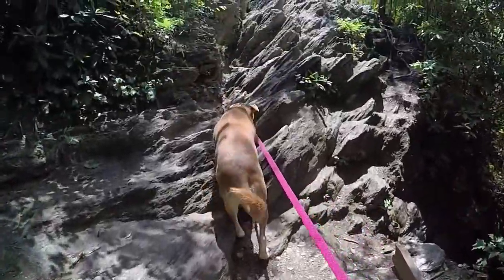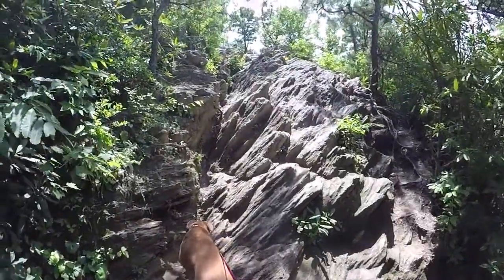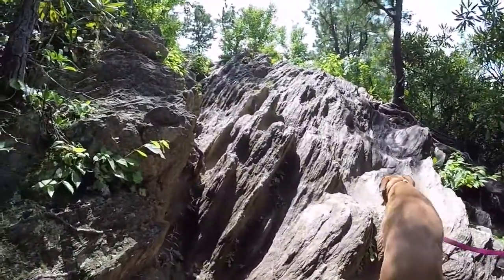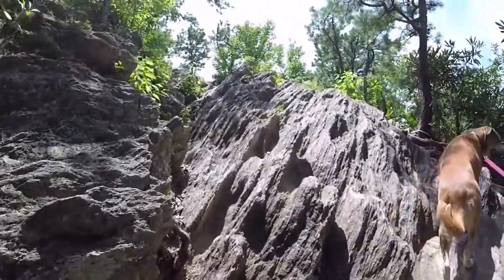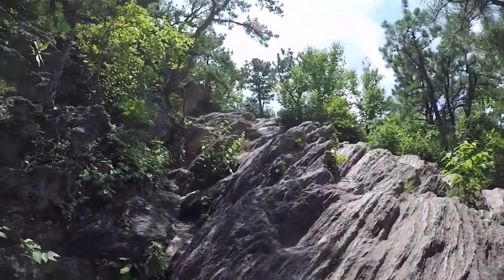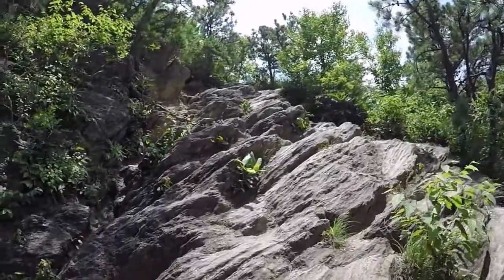This next part of the trail is by far the hardest bit. And looking at it, it is easy to get intimidated. It is a steep, rocky section that is very tricky when not knowing what you're doing. Now, I recommend heading off to the left. It's a little bit easier and you can get more grip on the rocks.